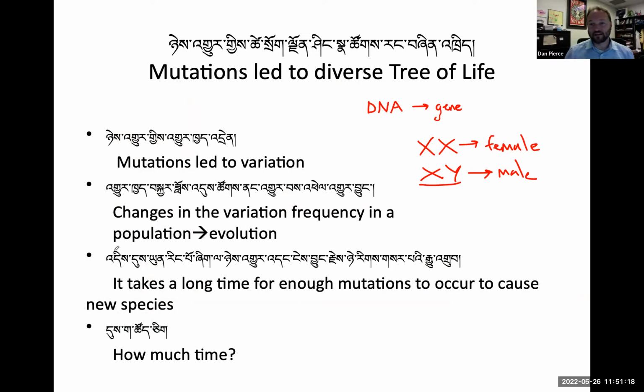So again, Lamarck thought it was what happens in an organism's lifetime that affects its children, and Darwin thought of survival of the fittest. Those that are able to survive have more offspring.